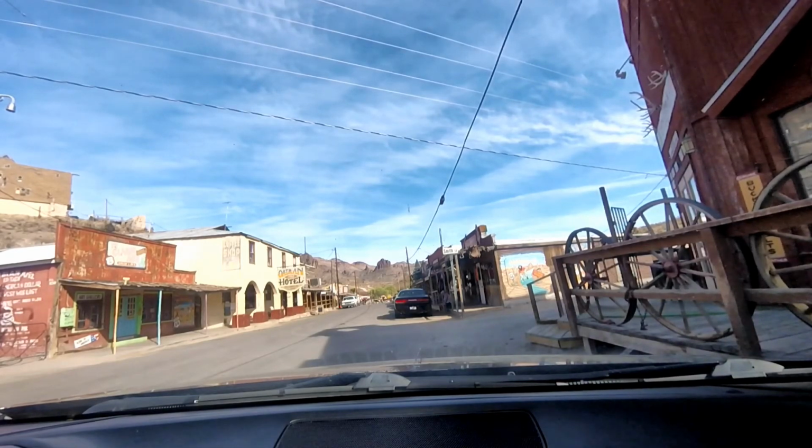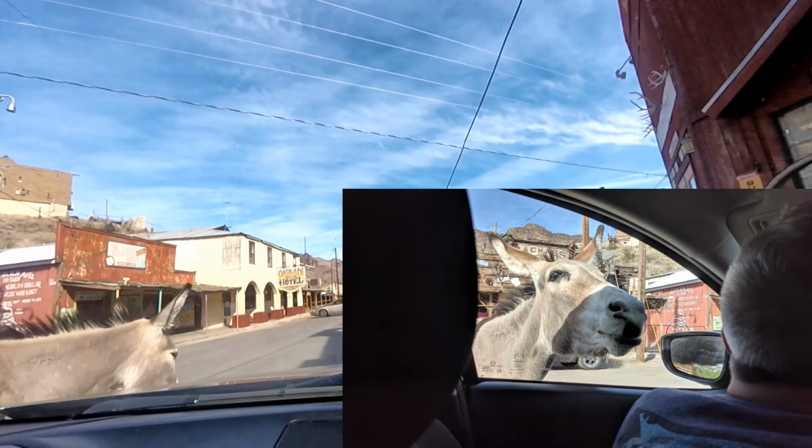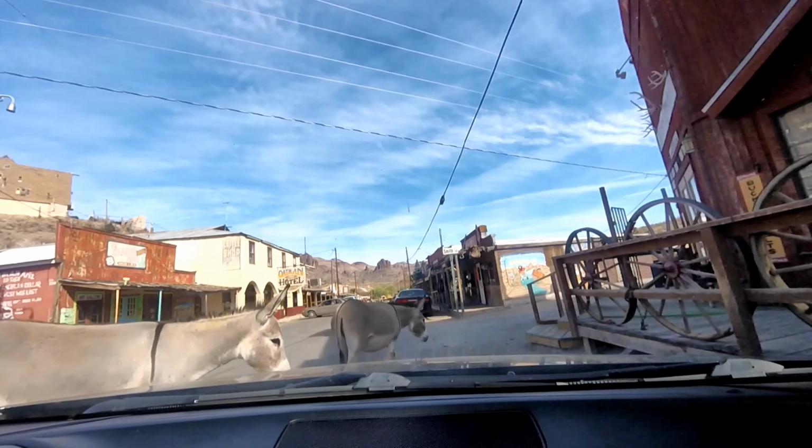Dude, this place is awesome. Look, look. Oh, okay, get out. I got it. Yes. Dad, Dad. Huh? Look at it. It's a donkey. It's a donkey. He's right there. There's just donkeys walking across.